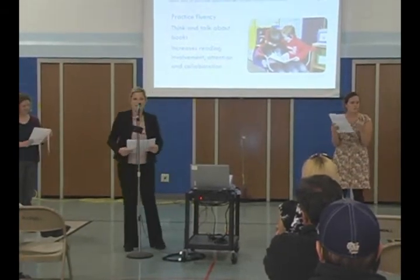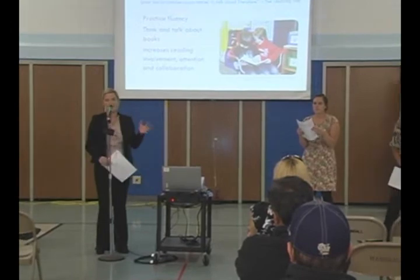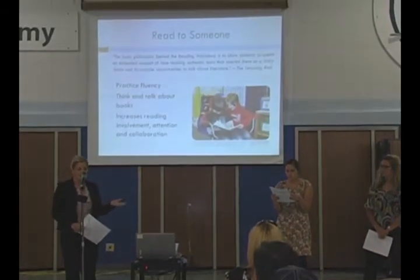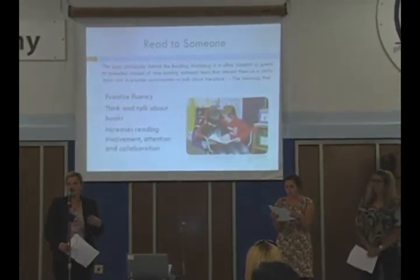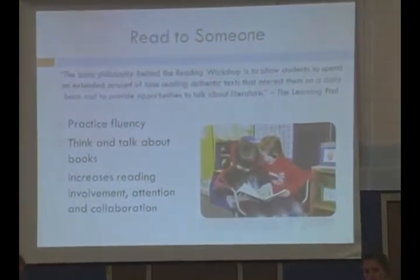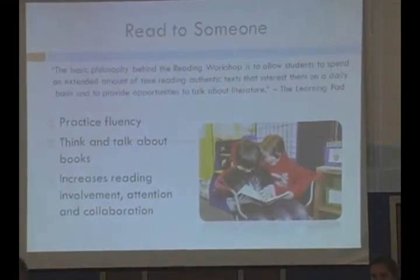When students read to someone, it's a really important time for them to get together and share their success with another partner. It's also their time to read the books that interest them on a daily basis. They practice their fluency, think and talk about books together, and it increases reading involvement, attention, and collaboration. Here they will also learn the different ways to read together, whether it's I read one page, you read the next, whether they take a picture walk, or it's retelling the story together.